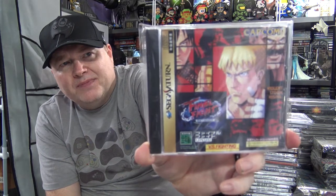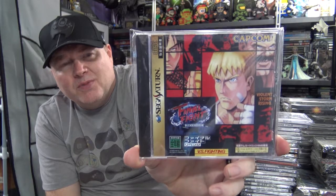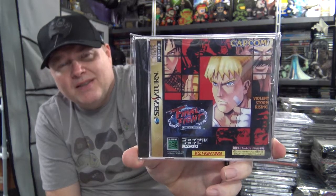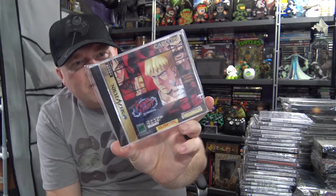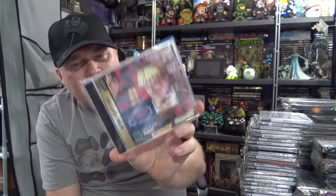Final Fight. What's it called? Final Fight Revenge. Not ported to any other console, I believe, so it's quite an exclusive to the Saturn. I haven't played this yet. It's not supposed to be a very good game. The art style is not liked too greatly by fans, I believe. Again, quite expensive though, because of its rarity. So reproduction was the way to go.